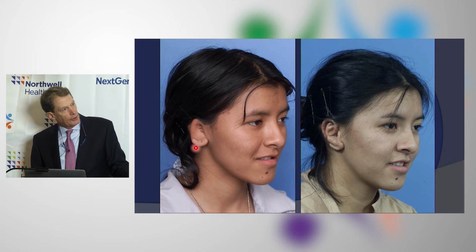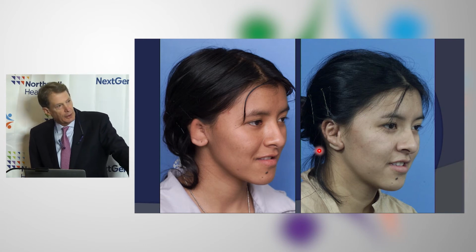She had had ear reconstruction, she was not happy with it, and we had to take everything out, take new cartilage from the opposite chest, start over again, and we're able to get to this point. But secondary reconstruction is, as I had mentioned earlier, much more difficult, and we'd prefer to avoid this situation if we possibly can.